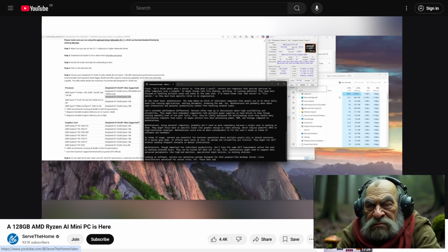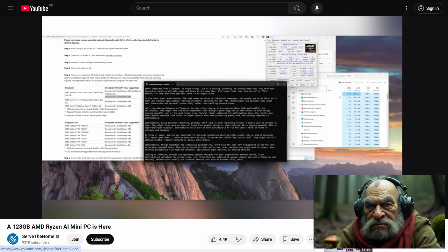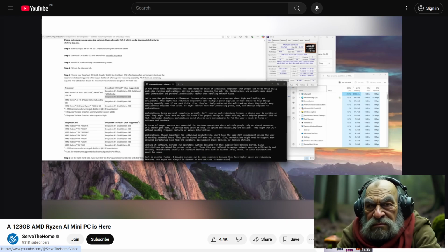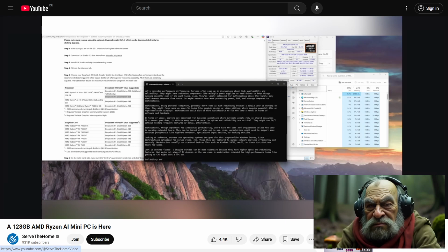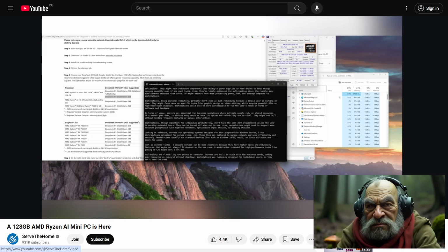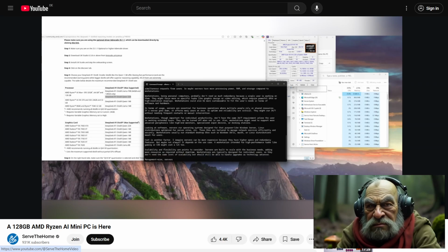Remember, if you have 32 gigabytes of memory, there's going to be some of that memory that's just devoted to keeping Windows running or whatever OS you're running. And so having a lot more memory means that the percentage of your total memory that is available for things like running a larger model is just higher.